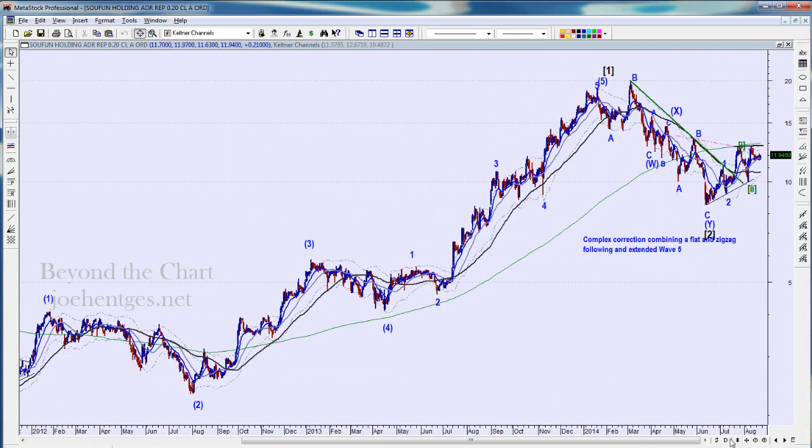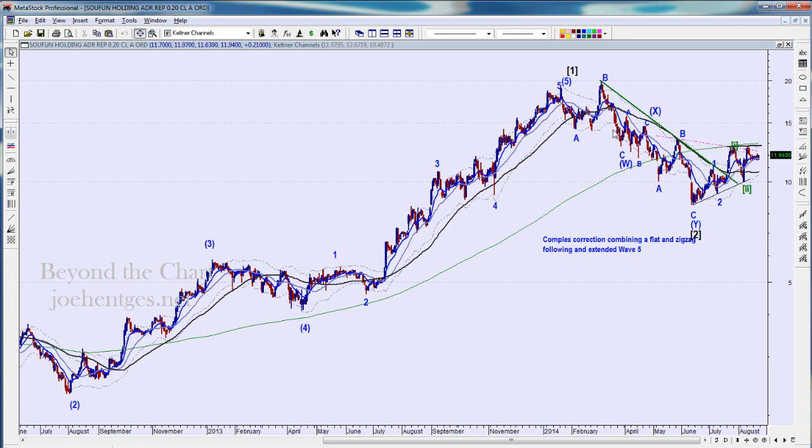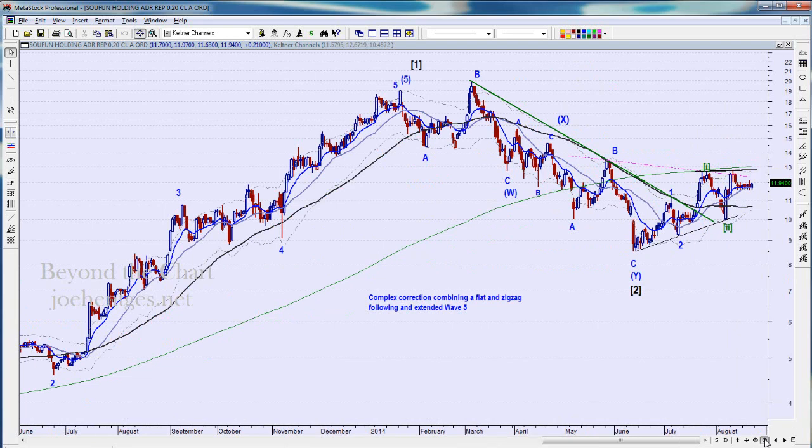Okay, so here's the move. Here's where I think we've had 5 waves and an extended 5th wave, and creates a primary wave 1, which now corrects back to primary wave 2. Which is why I'm looking. It was a very complex correction in here, and I've talked about that. But this trend line has been broken.